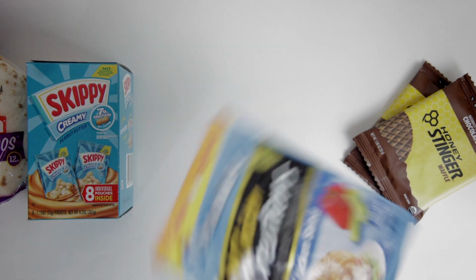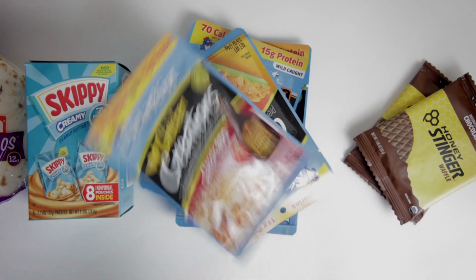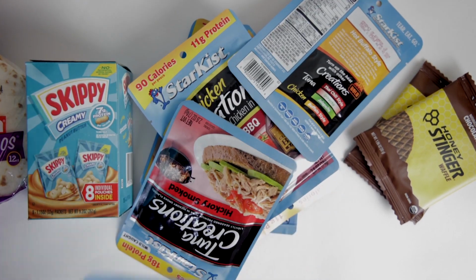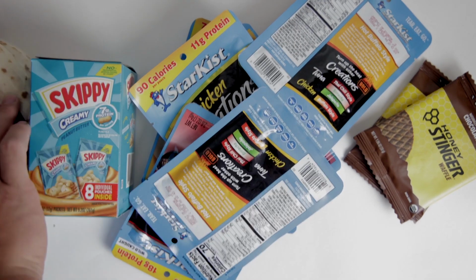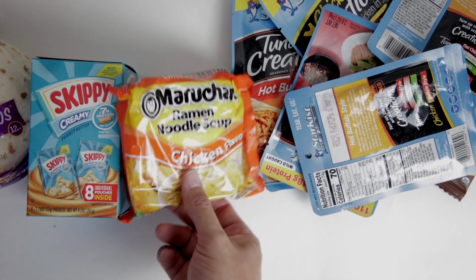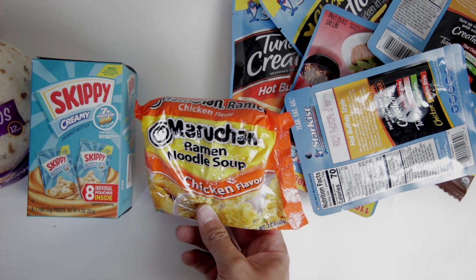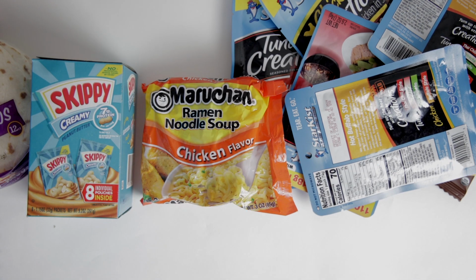I have a variety of chicken creations as well as tuna creations. Those can also go good on a tortilla. And occasionally I'll throw some ramen noodles in there. But that's kind of like a little midday snack.